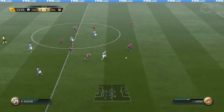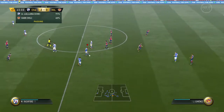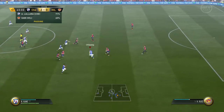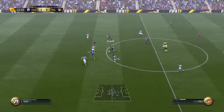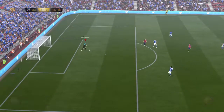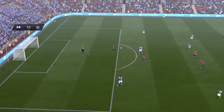3 minutes on the time. Free kick given. Over to Lennon. Perez. And there goes the whistle for half-time. And the scoreline is 2-0.